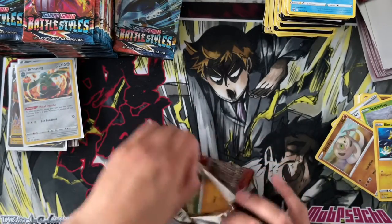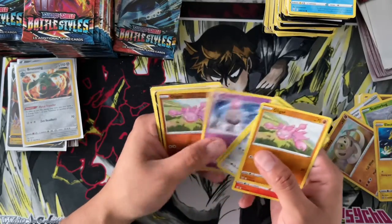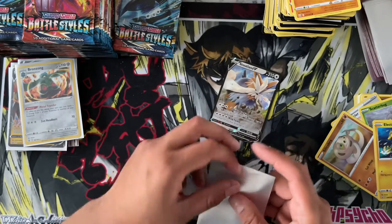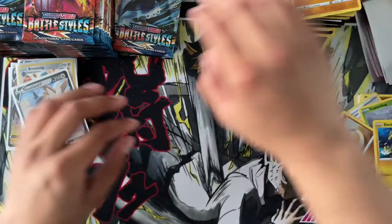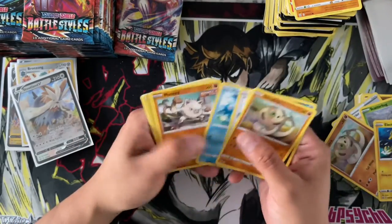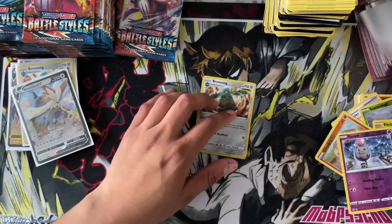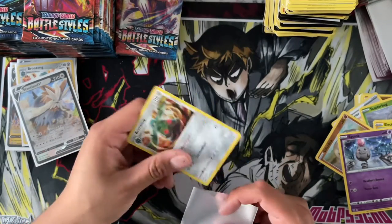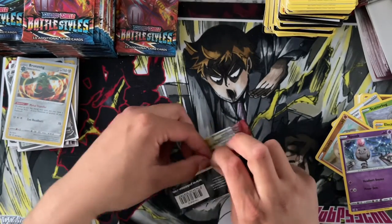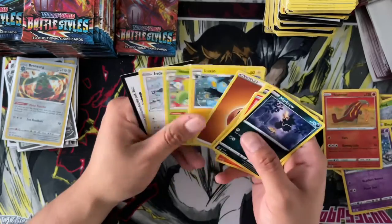You couldn't find anything. It looks like, yes, stuff is starting to improve finally. Don't know if that's mainly from people leaving, the demand cooling off, or printing more. I'm not 100% sure. Can't comment on what's what. But one thing's for sure, when I would see cards at the store, Target, well, when they did have it, Battle Styles was always available. You would see Darkness Ablaze and Vivid Voltage kind of their section dwindling a lot quicker compared to Battle Styles.